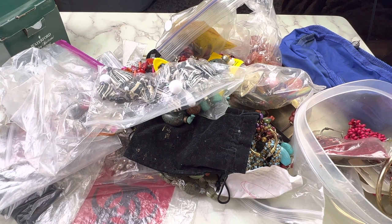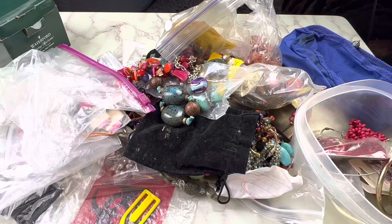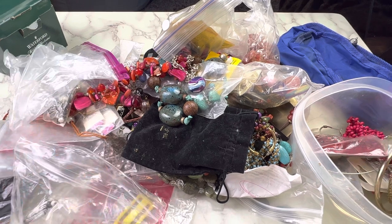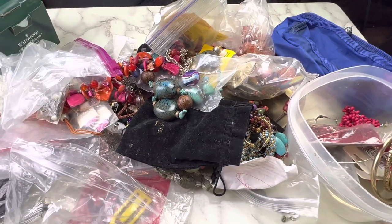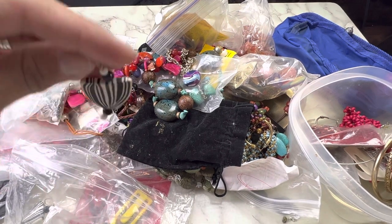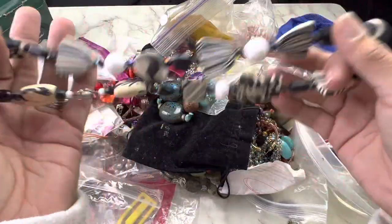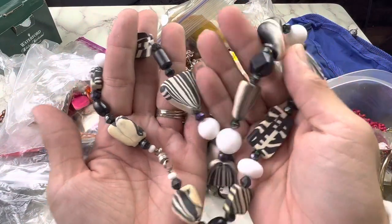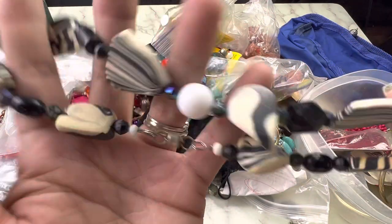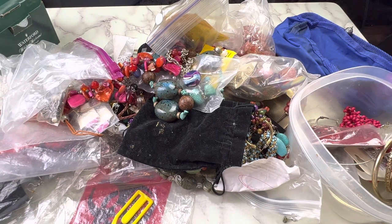Some of this stuff, depending on what it is, I'll either sell or take to consignment. Let's see. She had a lot of handmade jewelry, I noticed, in the other huge lot. Are there earrings? Oh, there's only one earring. Oh, no, there's two earrings. And the necklace. I believe these are made out of that clay material. So these would be something I would sell as well.